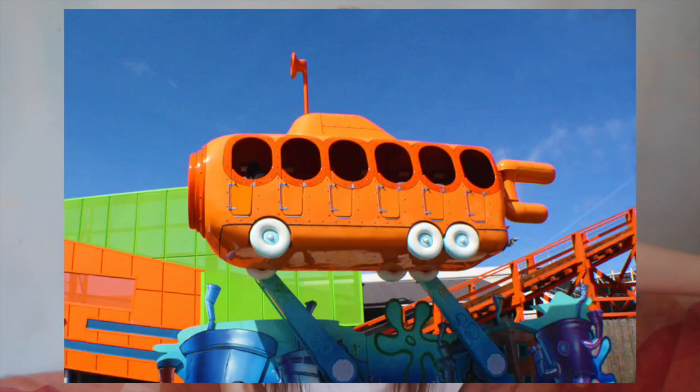But yeah, Bikini Bottom Bus Tour, I do think it is a really good ride. It's your bog standard, I don't even know what that ride type is called, I don't really know much about it. Basically, it's just like a magic carpet type ride, but you're in a bus.